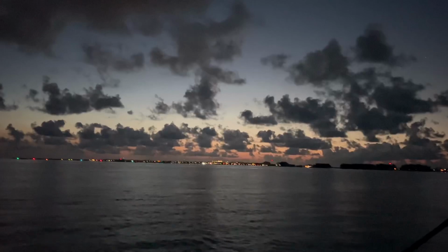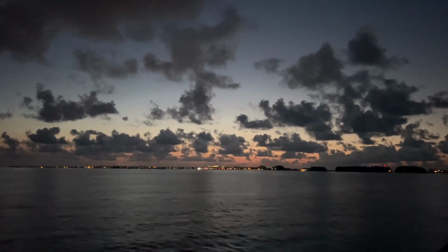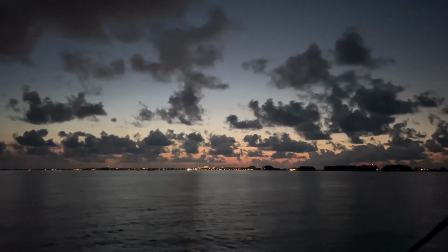And we could have just stopped here at Stirrup Cay and anchored or checked into a marina, or we could have kept going, which we chose to keep going. And then we just checked into Bimini right here. And that's where we actually checked out to come back. And then we just came straight over to Miami.